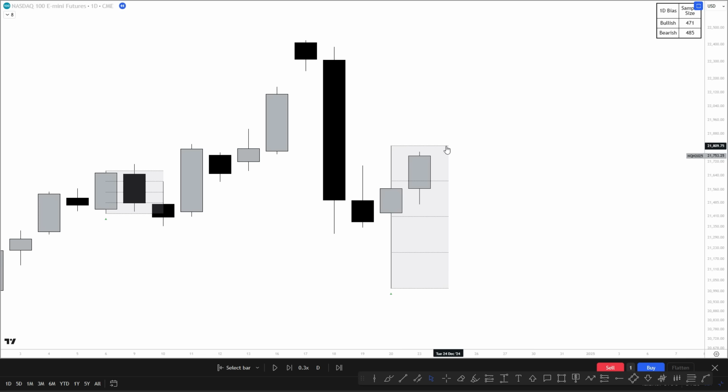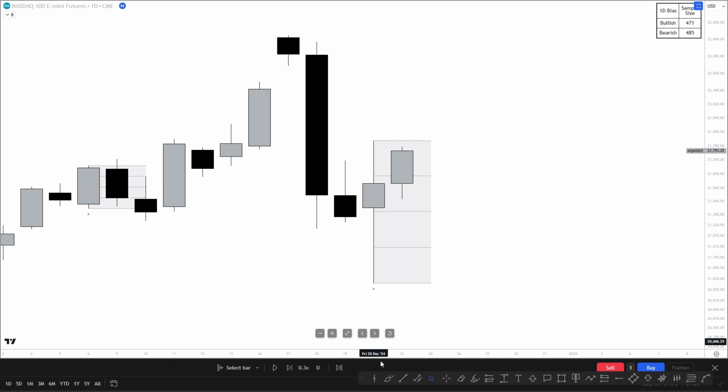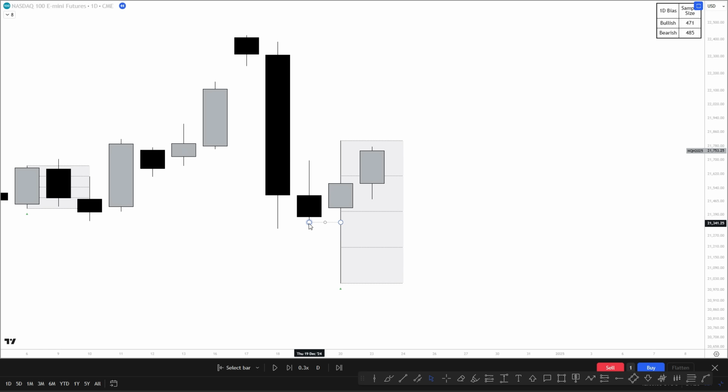Now, the key thing we have to understand, when the engulfing bar forms, what is the exact requirement? It must take out the prior bar's low in the bullish example, and we close above the opening price. Now we have the engulfing bar. Now look at the concept of the power of 3.